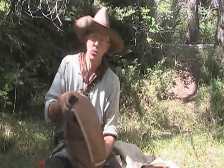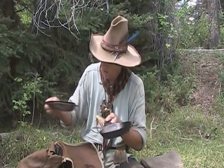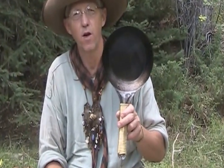For the next few minutes, we're going to talk about some of the contents that I carry inside my pack. First thing I'll talk about is my cooking ware. This is a sheet steel frying pan. The trade ledgers talk about lots of sheet steel frying pans being available. Although cast iron had been developed and invented by that time, there's no record of cast iron frying pans being brought out to the mountains in the rendezvous period.